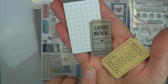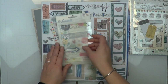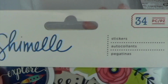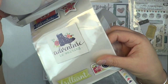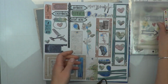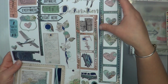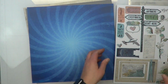Also have a few other odds and ends, tickets from Creative Memories and Not Just for Boys and things like that. I also pulled out some Chamel chipboard stickers. The reasoning is because this blue matches the background that I planned on using. But honestly, it didn't really go with everything else that I picked out. So that's the brief introduction of that I never use. I have some punch out pieces also from 49 and Market, the Anywhere paper pack. That's where you can get those.